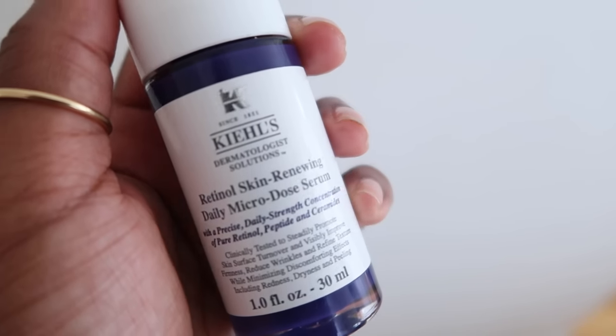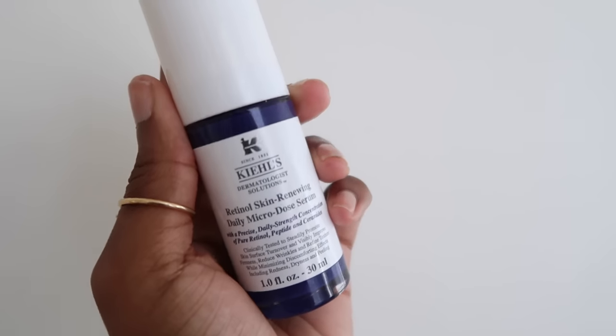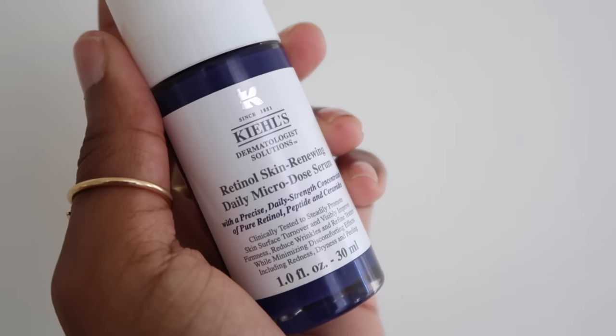And finally, you have to have a retinol in your skincare routine for anti-aging properties, fine lines, wrinkles. This is Kiehl's, which I love, by the way, and it is the Retinol Skin Renewing Daily Microdose Serum. You can use this daily without it irritating your skin. I use it maybe every other night. And again, mainly on my cheeks, on my forehead, in an upward motion, and also on my neck in an upward motion to help with wrinkles and fine lines. So that, my darlings, is my skincare routine. Those are my holy grail skincare products from Sephora.